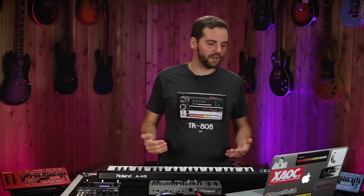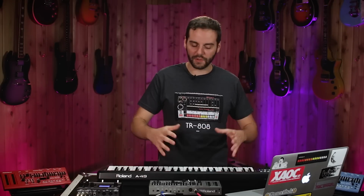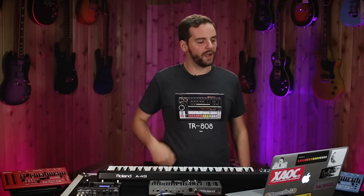And this is super convenient because I can bring this pretty much wherever. I can bring it to the park, on the train. It makes it much more portable to track melodies or bass lines or pretty much anything that you would want the SH-01A for. It can go straight into your laptop and right into your session.